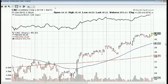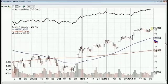Let me fix the chart here. All right, here's Centene. So you can see the strong uptrend that the stock has been on, holding comfortably well above its 50-day moving average at 40. The last swing point again was right around 39, and that's probably back in this area here in early December, where it broke out, moved sideways, and then continued higher. So you don't want to chase a stock when it moves too far past a swing point. You may get another opportunity to buy Centene. Maybe it comes down to its 50-day moving average, but I would not chase it up here.